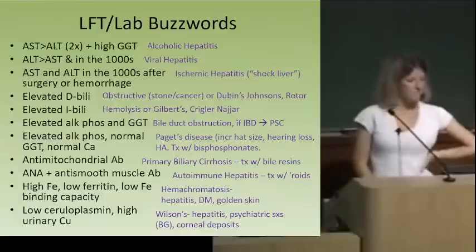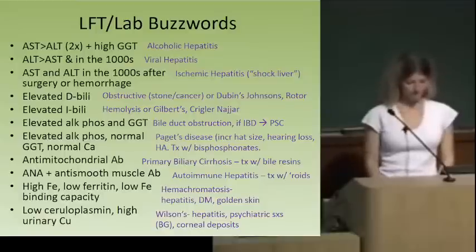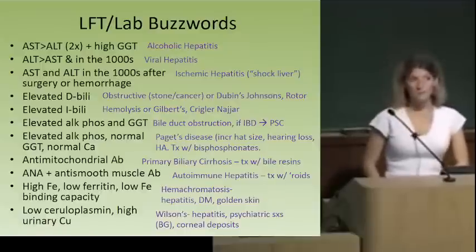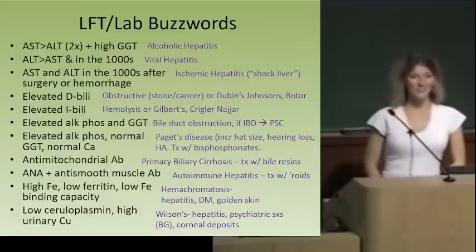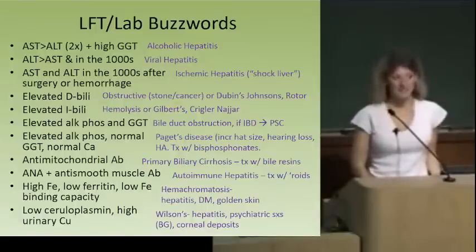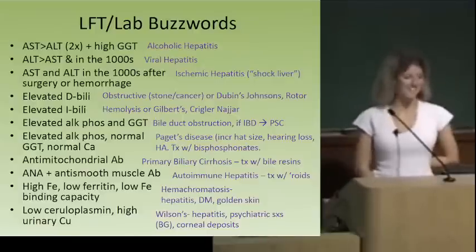What do you think of when your direct bilirubin is elevated? Obstruction. Yeah, I think it's something wrong with the biliary tract, gallbladder, something of that nature. There are also some randoms, right? Dubin-Johnson and Rotor from USMLE Step 1. So what about elevated indirect bilirubin? Gilbert, very good. And Crigler-Najjar, right? Those are the two randoms. What's more common? Hemolysis. So hemolysis is more common. The two randoms are Gilbert's and Crigler-Najjar syndrome.